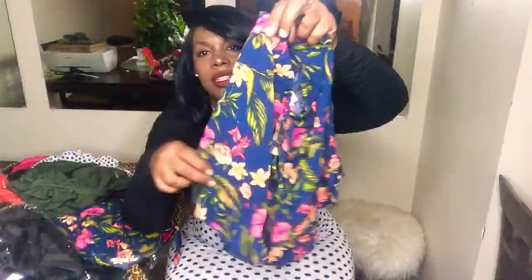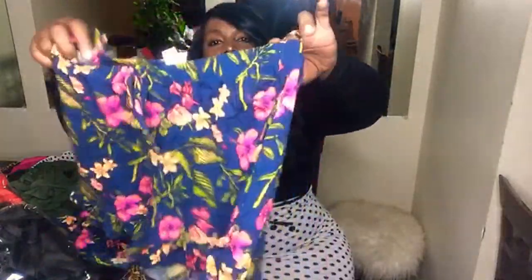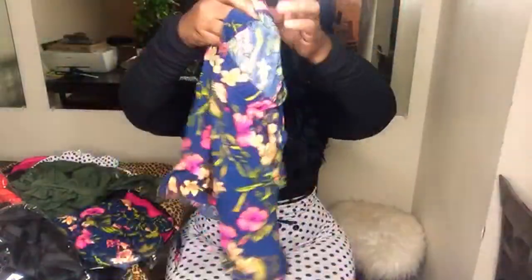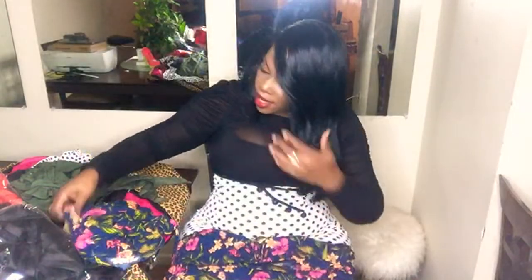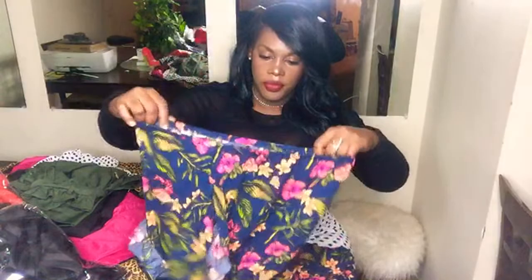Put you on some little slip-in sandals. It has the ruffle at the bottom of the shorts, which I think makes it so girly and feminine. Look at the little ruffle detailing. So I actually absolutely love this. I love the pink flowers. Pink is one of my favorite colors, and I love the greenery in it. And it has this cute little matching top.